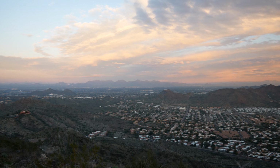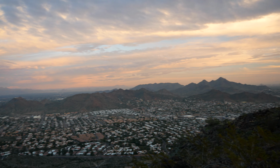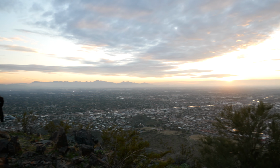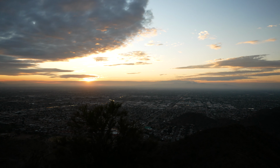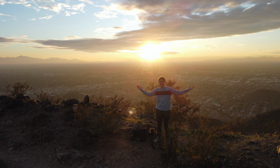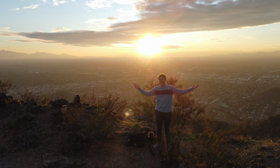The sun set quite a bit faster than I was expecting, but I did end up staying at the top of the mountain until the sunset, and oh my gosh, it was gorgeous. As I already mentioned, it was amazing. I got some pretty decent shots, I believe. Like I said, I was pretty sketched out from that helicopter being so close. So if there's one thing you can get out of this video, it has to be to watch out, especially if you're at a higher altitude like that.